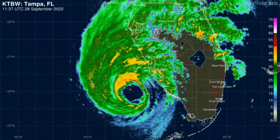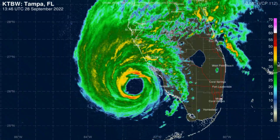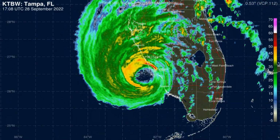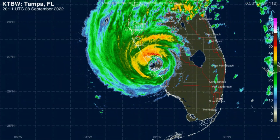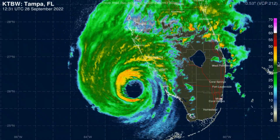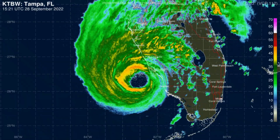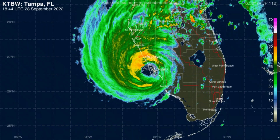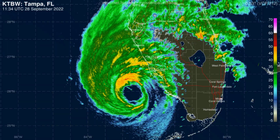Now, most people see a hurricane when they're watching their local news channel and they see this image. It's a radar loop of what a hurricane looks like as it's approaching land. This is actually from Hurricane Ian back in September of 2022 as it made landfall near Cape Coral in Florida. You can see the eye wall, which is that surrounded around the eye, around the hurricane. That's the strongest winds in those thunderstorms there. And then you see those outer bands as well.